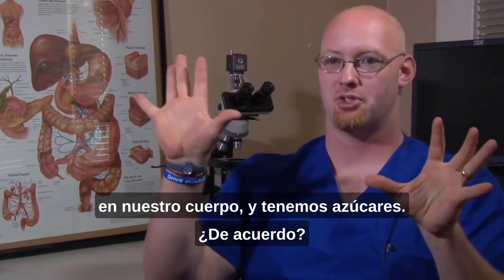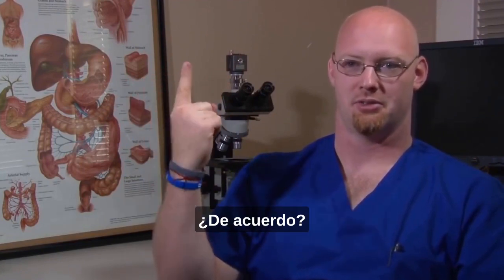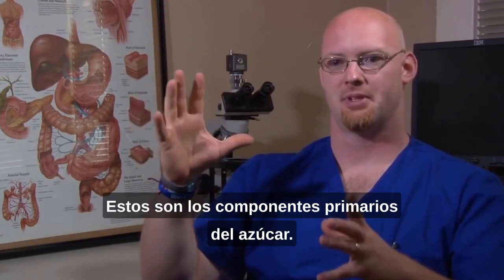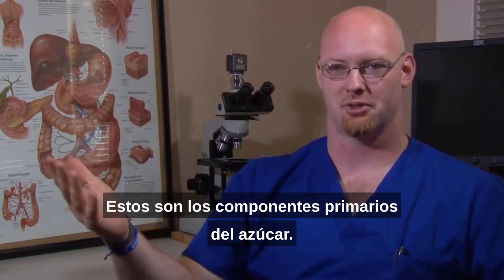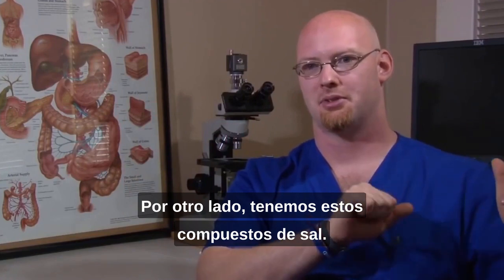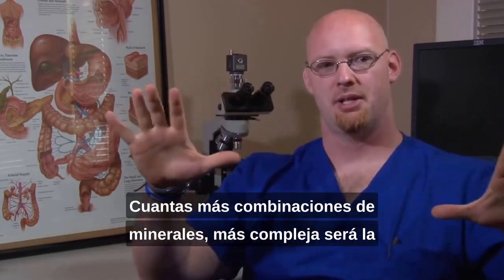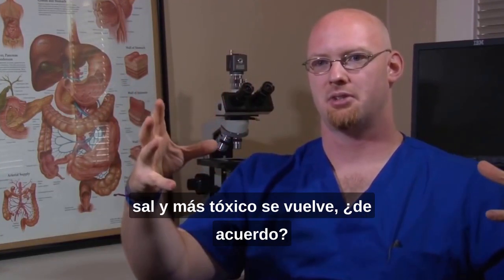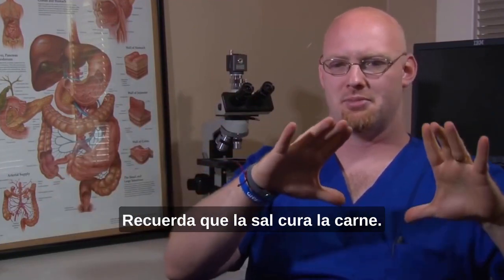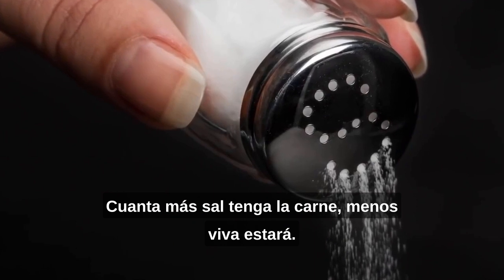So what we have are minerals in our body, and we have sugars. Okay, sugars are comprised of carbon, hydrogen, and oxygen. Carbon is the major component, then hydrogen, and then oxygen. These are the primary components of sugar. This is what sugar is made out of. On the other side, we have these salt compounds, different combinations of different minerals. The more combinations of minerals, the more complex the salt, and the more toxic it becomes. Remember what salt does: salt cures meat. The more salt in the meat, the less alive the meat is.